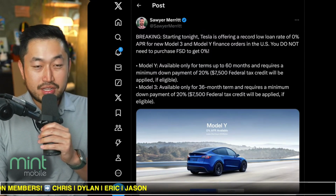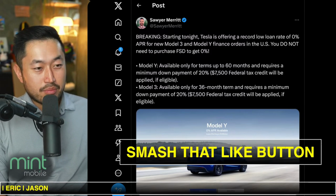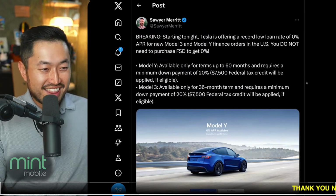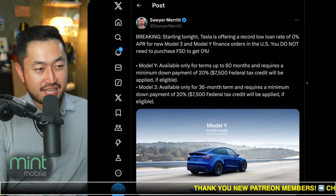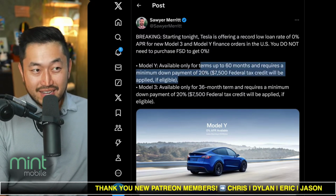So is this what you all have been waiting for? Are you looking to buy a Tesla now? Are you looking to get into a Model 3 or a Model Y? Or are you waiting for a better deal than that? I'm not sure it will get any better than this. I mean, of course, maybe the Model 3 will get a 0% term all the way up to 72 months. So if you're looking specifically for a Model 3, then yes, that could make sense. But Model Y at 60 months, it could get better to 72 months.